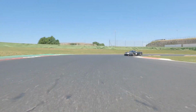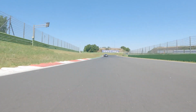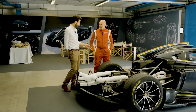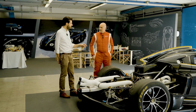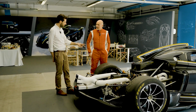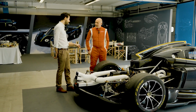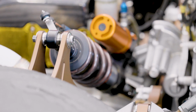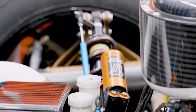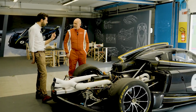In the Huayra R, you have a lot of downforce. We're talking about approximately 1,000 kilograms of downforce at 320 kilometers per hour. You have slick tires, so the suspension is really stressed. This is why we designed the new kinematics. We created the new parts with aerospace grade aluminum alloy. It maximized the load transfer and efficiency. We recalculated everything in the suspension to make each single gram work effectively.